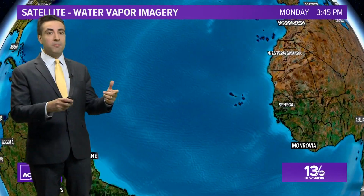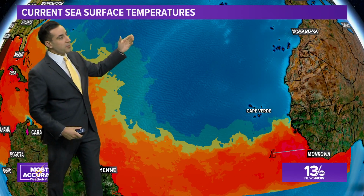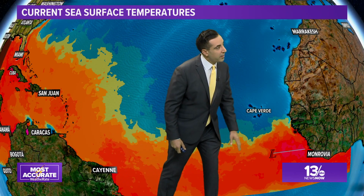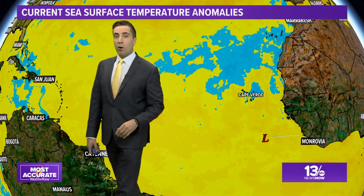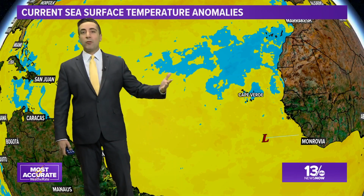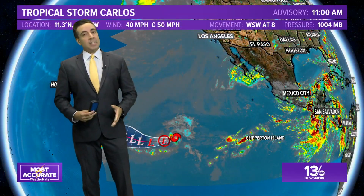Also, typically the sea surface temperatures aren't that warm. I've switched things up here to show you sea surface temperatures. Anything highlighted in the yellows or oranges is anything over 80 degrees Fahrenheit, which is typically the threshold you need to facilitate tropical development and organization. You can see where 94L currently is located over that very warm water, and the sea surface temperature anomalies above average. Everything in the yellow is warmer than normal. So the Atlantic overall is setting the stage earlier to be a little more active.